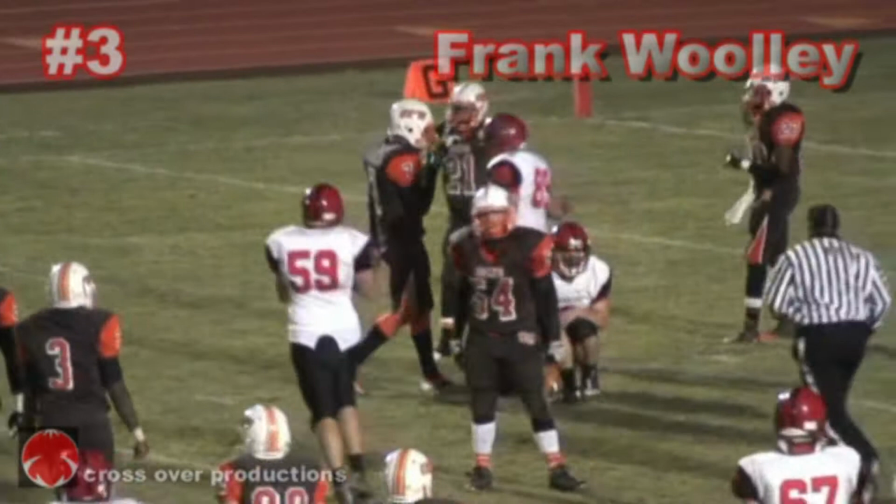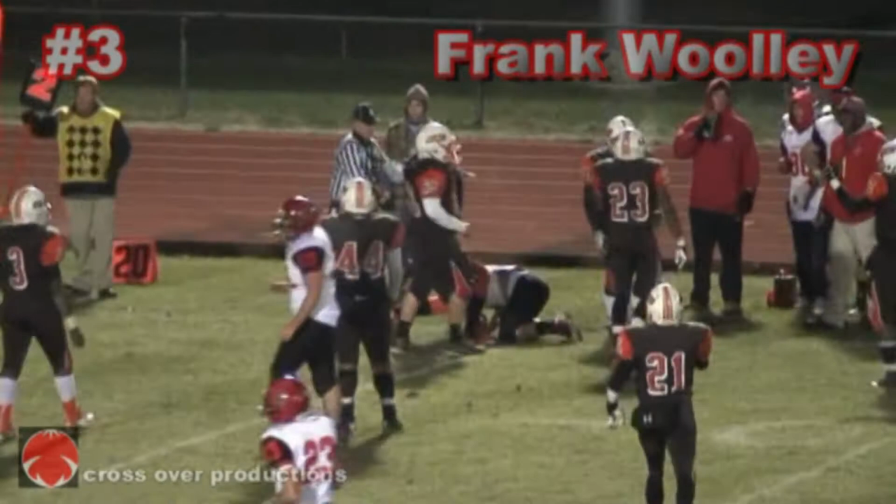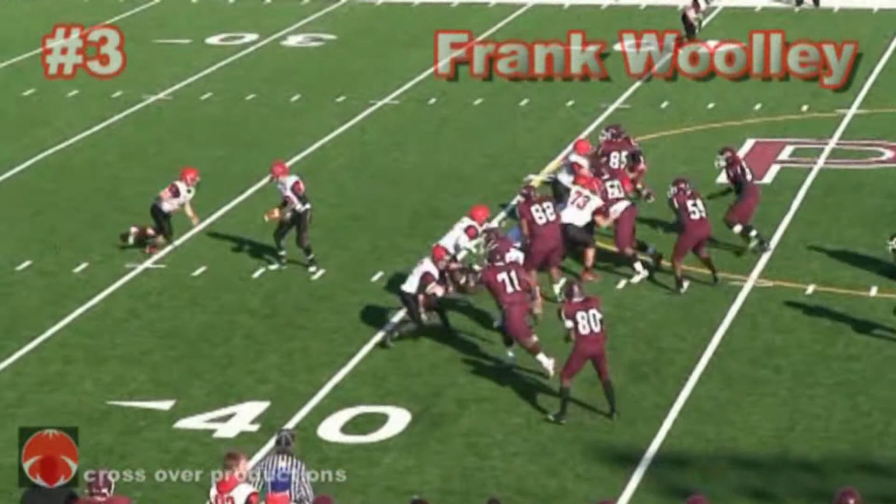Keys awaits the snap. Gives it to Woolley. Woolley off the left side, has a blocker in front. Picks up about four. Woolley off the left side again, drives through, and picks up about 7 or 8 yards, once he gets the guy set up to go outside.